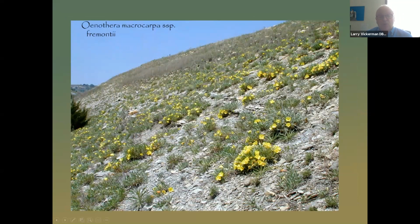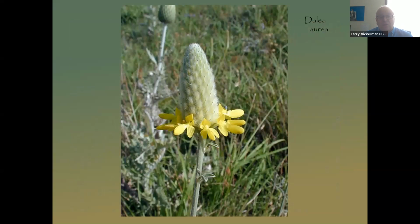So we get up into post-rock country, and here's an old friend, the Fremont evening primrose, growing abundantly on these scree slopes of limestone up in this part of the world. And you can find so many leaf variations on Fremontii, from grass-like thin to slightly wider, and all shades of silver down to more of a greenish color in this area. I think there's some more work to do there, but we have some outstanding selections of Fremontii already.